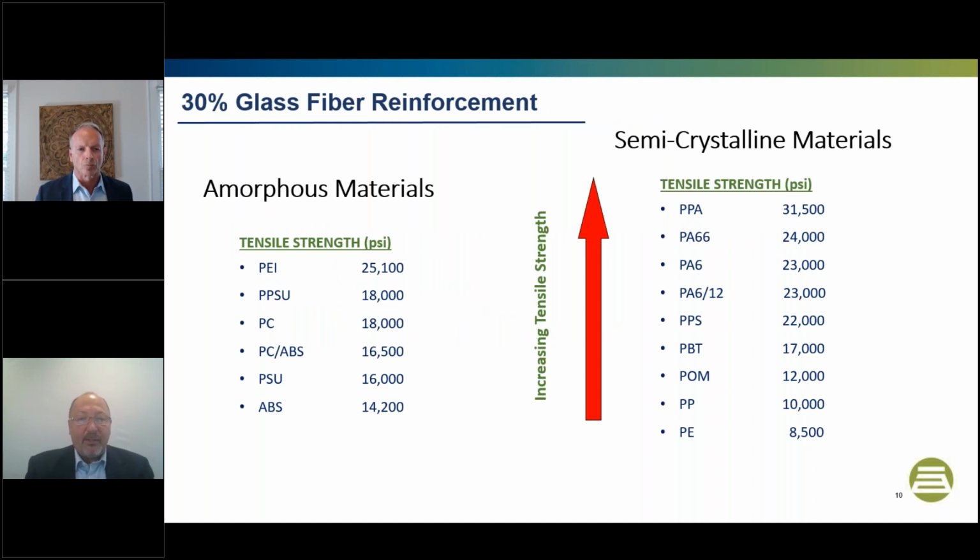In this slide, I use 30% glass fiber as a baseline to compare properties. Keep in mind, we can customize the formulation to include various levels of glass fiber, typically ranging from 10% or so on the low side to up to 50% or so on the high side. But 30% is a common number, so I use that here for comparison purposes.